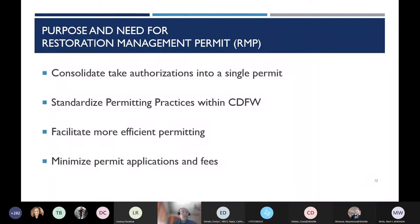This will also then allow project proponents to work just with a single unit within the department, rather than having to work with multiple different regions and branches to get approvals for a single project. And we are hoping to also consolidate the work that's going to be done on the RMP with the same unit that will be preparing an LSA agreement if one is necessary for the project. So we're hoping that this will consolidate both the take authorizations in one document and also consolidate the folks in the department who are going to be working on that approval.